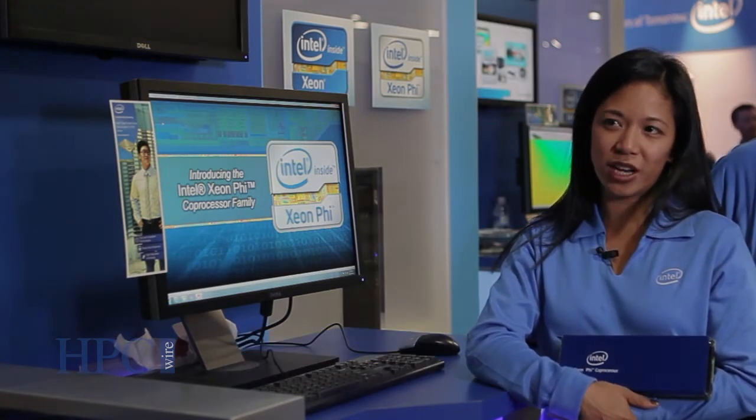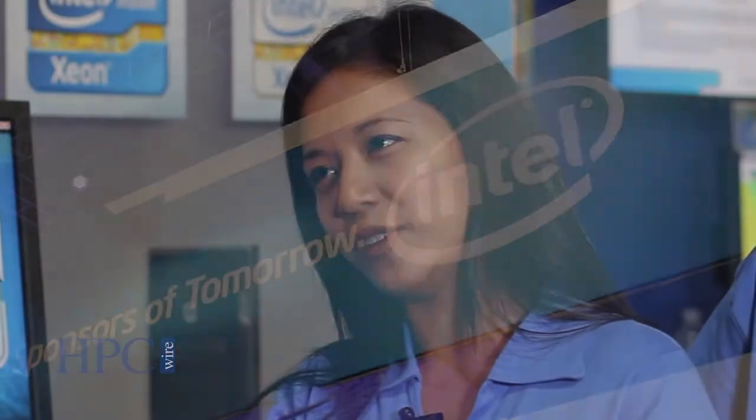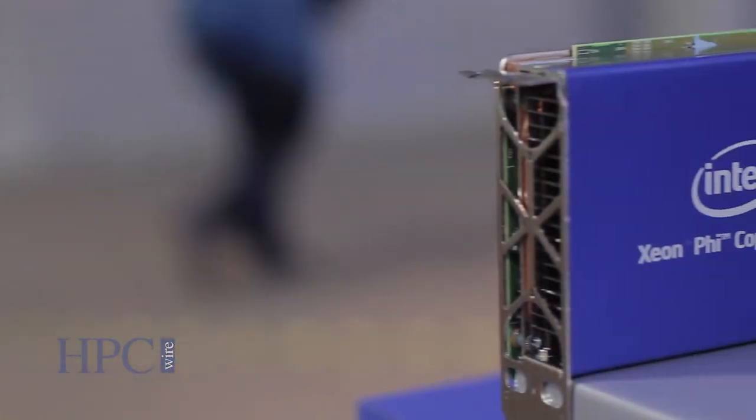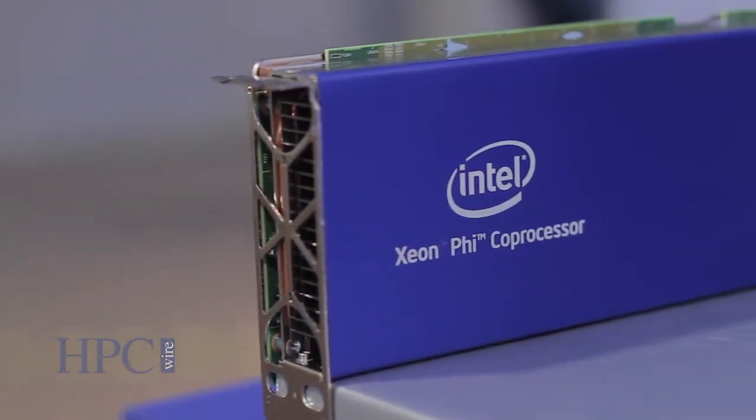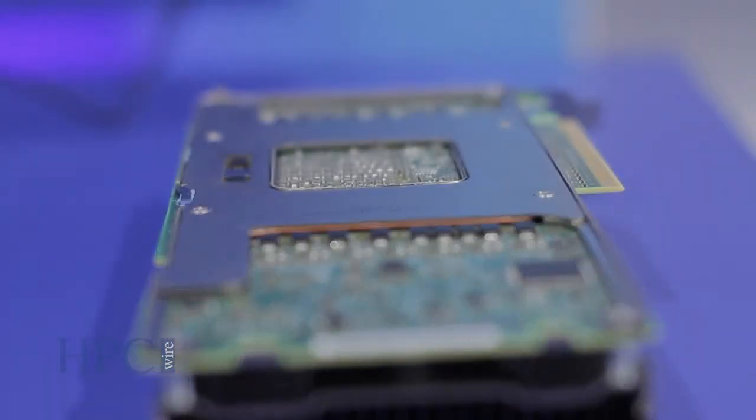We are here to discuss the Intel Xeon Phi Coprocessor. We introduced the first one of its line yesterday, November 12th, the Intel Xeon Phi Coprocessor 5110P. The 5110P is what I have here. It's a 225-watt PCIe board with 60 cores. It is the first product in the Intel MIC architecture family.